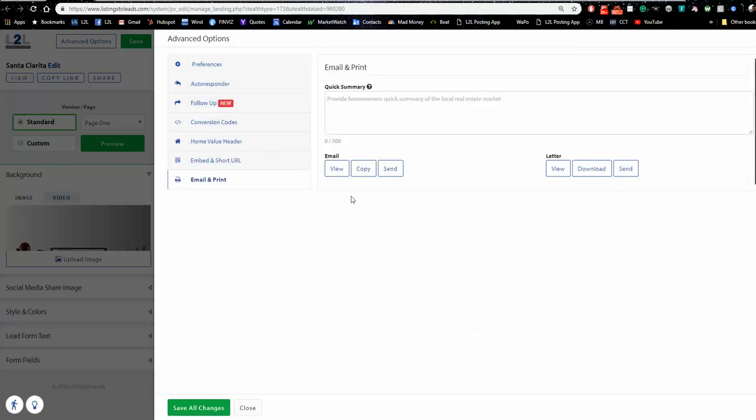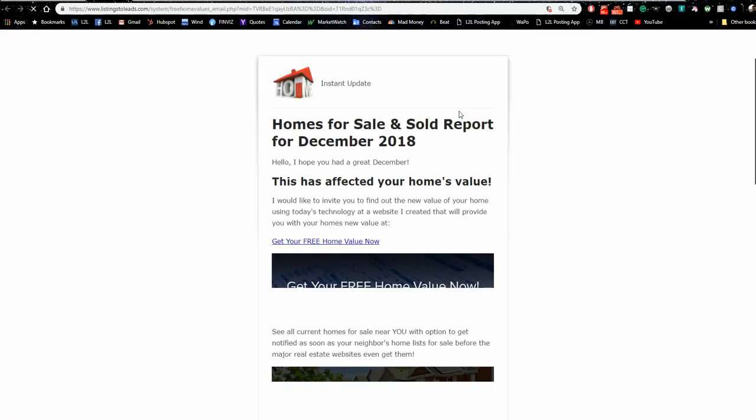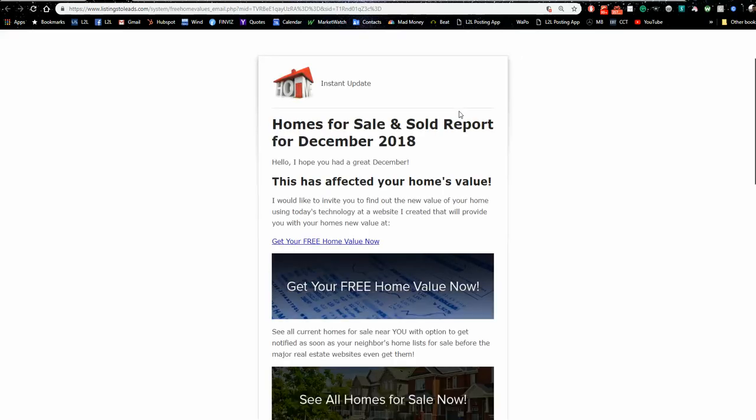Now, here's another thing, especially if you don't have listings and you want to get more listings. On this page, you can get buyers here too. There's something that says email and print. You can send this to yourself, you can download it yourself, but I want to look at it right here. This letter is designed for people who might have a listing or who just don't have any business and they're brand new. Notice it says, hello, I hope you had a great December.